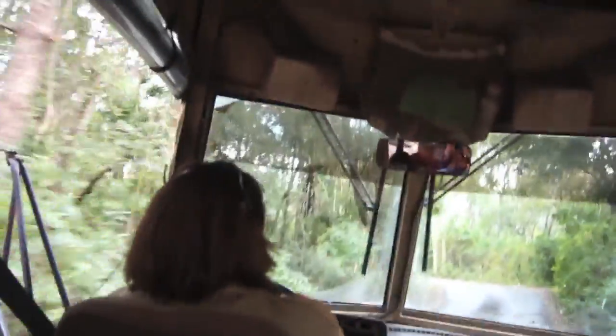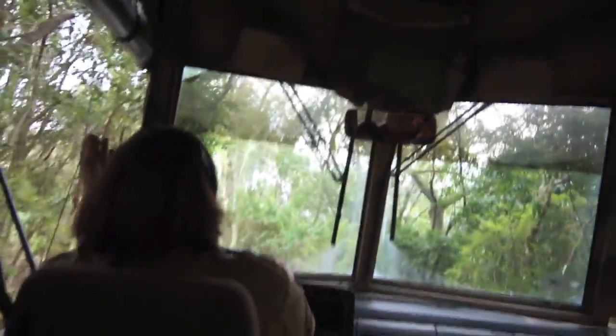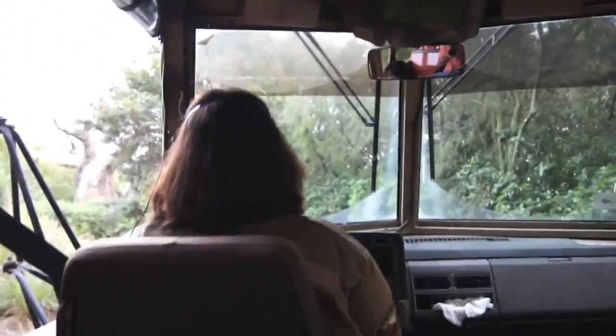Simba 1, come in. Simba 1 here, I'm still looking for animals. Over. Just wanted to let you know that my ground patrol has seen a lot of elephant activity near the Red Point Pit. You definitely want to check out that area. Thanks for letting me know, Warden. I'll start heading that way right now. Over.